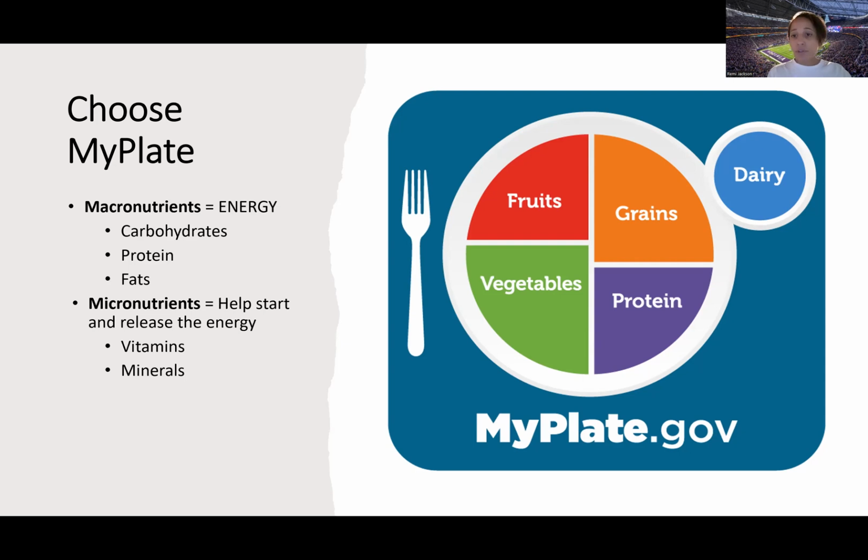Now, the other type of nutrients that these food groups provide are micronutrients. Micronutrients, although they don't give us energy, help start and release the energy. So think about micronutrients like matches to that fire. The types of micronutrients that we will take a look at are vitamins and minerals. Each of these food groups is very important, as you can see, and you need the different balance. And balance means you see the portions, right?